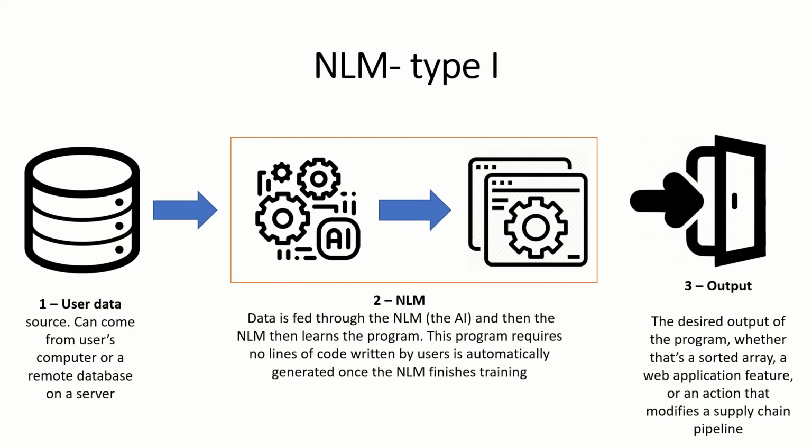This is the diagram which really shows how this all works. Part 1 on the left here is user data. This can really come from anyone's computer. It can be a remote database or server, and then that's fed through the NLM, and we learn the program. So you train it in here with this little AI graphic for the NLM, and it will spit out a working program. And then as soon as it's done training, it will actually just auto-generate this code.